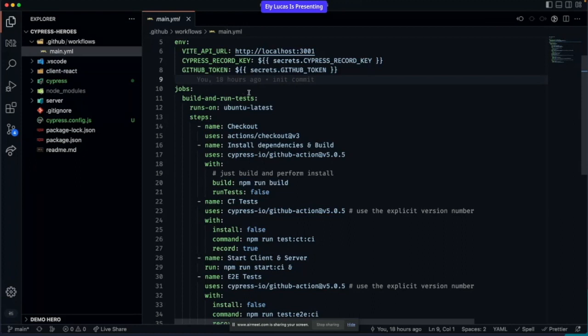There we go. Okay, so we got our job. I called it build and run tests. It's pretty simple. I only have one job right now in this GitHub action. I wanted to try to keep it simple, and then once you get it up and running, I felt like you could always expand and make it more robust later.